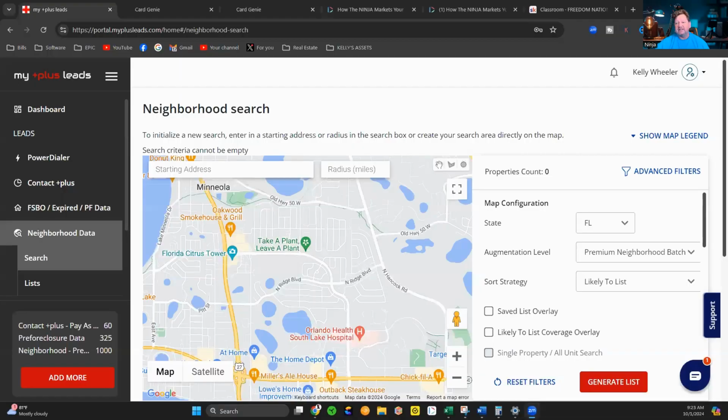So when you're going to farm a location in your city, the first thing you need is data. Now, there are many ways you can get it. I'm going to show you what I use. You can use a free system called Remine. Most of you have that in your subscription to your MLS. I don't prefer Remine. It's not quite as targeted. I use a company called My Plus Leads.